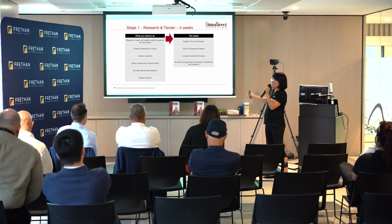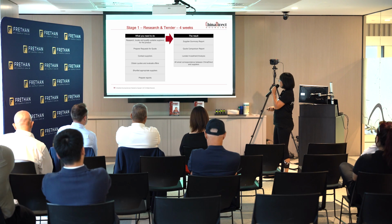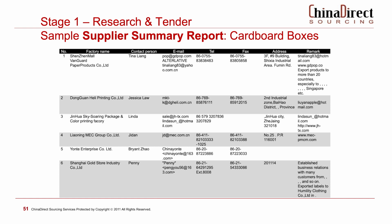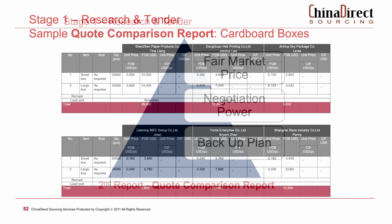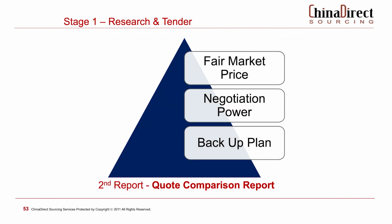So the first one the customer will receive is what we call the supply summary report. Okay, it has all the detailed information about the supplier, where they're located. Not only that, we get to see the quote comparison. It's like an apple-to-apple comparison. In China, through the quote comparison, you can really see what's the fair market price, and then the negotiation power as well as the backup plan.